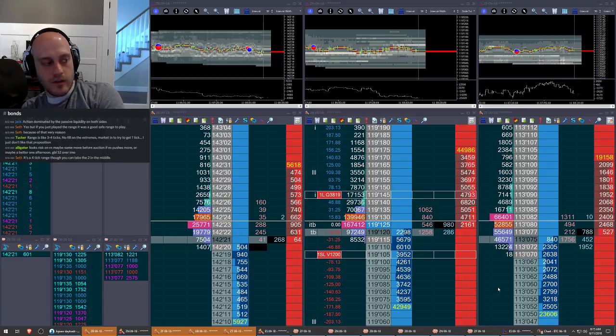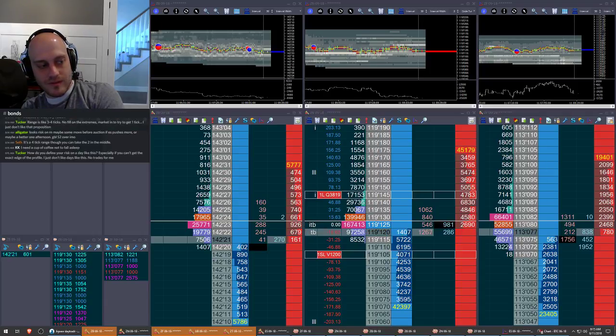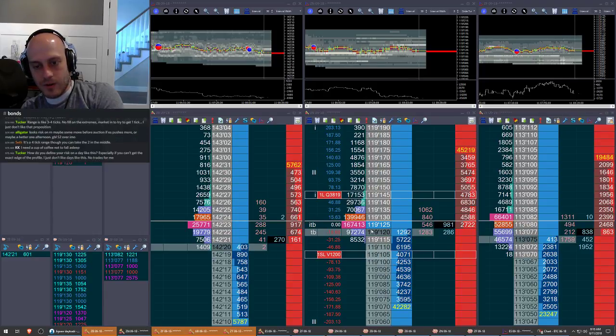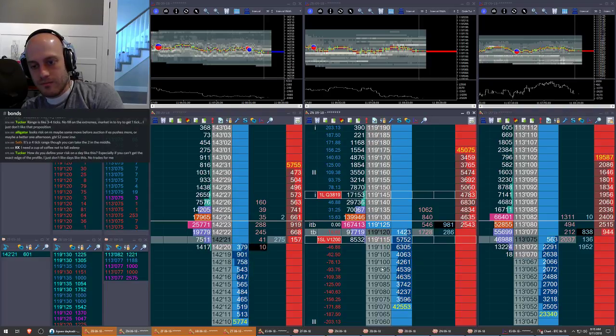The one wild card in here continues to be ZB, right? ZB really wants to sell for some reason. How do you define your risk? Well, you look at the edge of the profile, I guess. You want to take it in between here. So really your risk is like 2. So if it starts trading aggressively at 11.5, you get out.